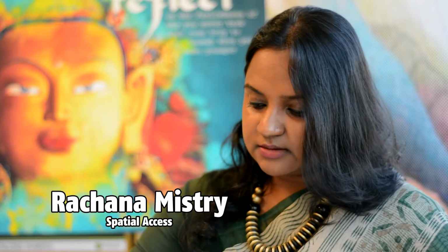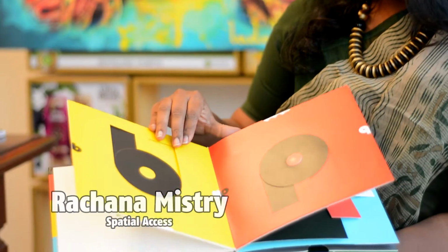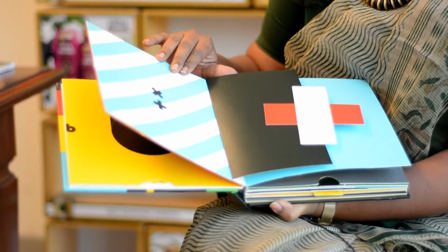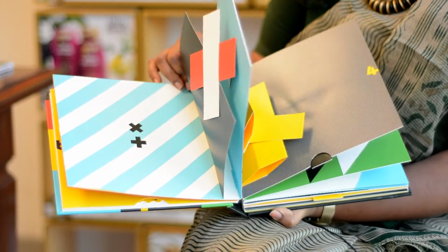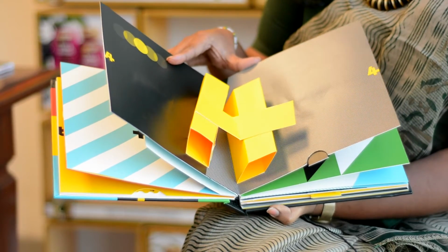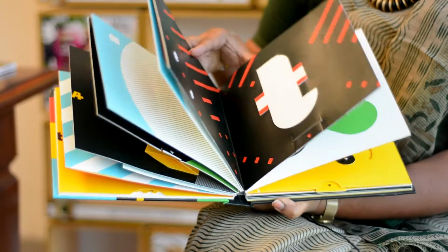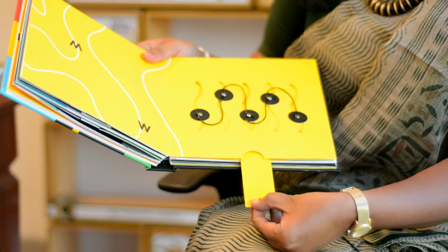I think this book is amazing, and each and every page has a different format, and each and every letter has been shown in a different way. I think it's for the kids, and they will be really interested in learning in this interesting manner. The finishing is quite good. The conceptualization, I think, is the hero of the book. In fact, my favorite in this entire book will be this part where they're showing W and M in a very interesting way.